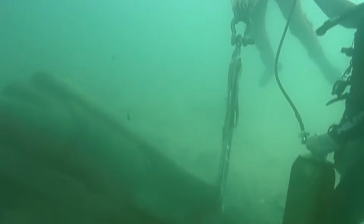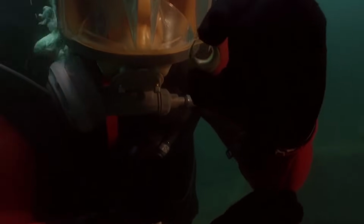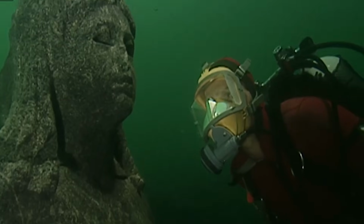In the year 2000, the city was discovered by underwater archaeologist Franck Goddio. As you can guess, tons of artifacts were uncovered during the excavation, such as jewels, ceramics, and coins. What an incredible sight.